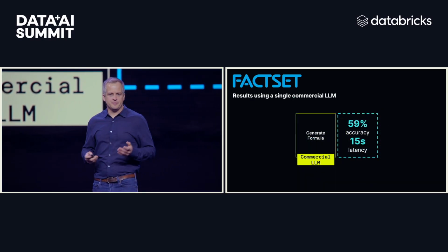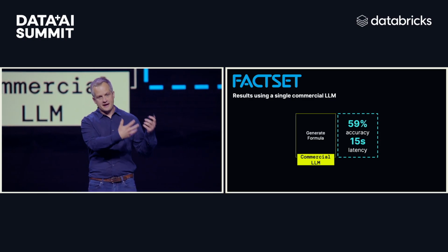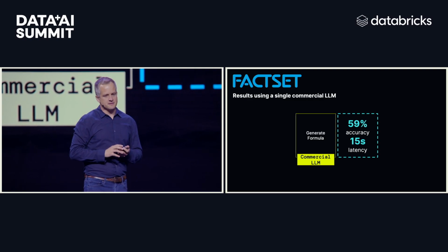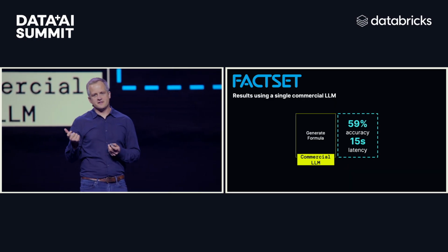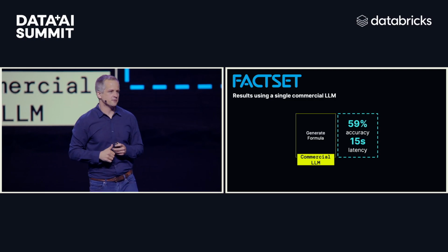So how did FactSet build this? Well, they actually started by taking one of these general purpose frontier AI models and trying to just give it a few examples of their query language, but simply call into this existing model and have it translate from English to the desired query. And unfortunately, this didn't work very well. The accuracy of this technique was only about 50-50, so it would like half the time generate the wrong answer.